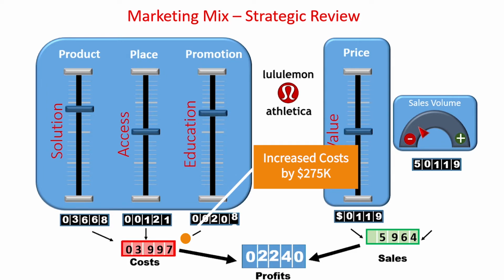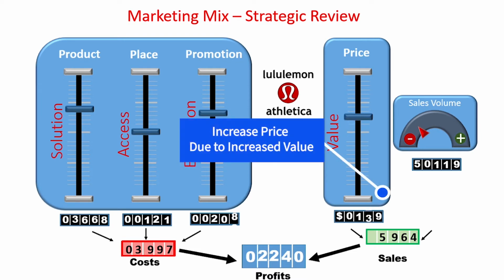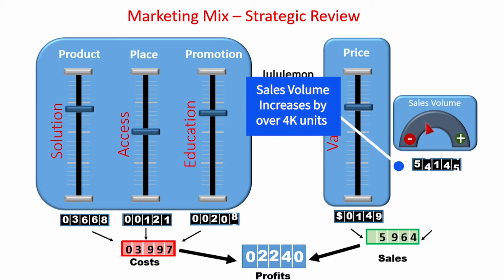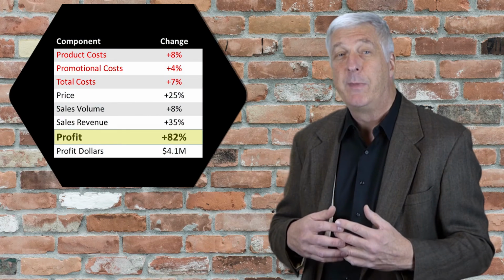Now they've increased their cost by almost $4 million. But at the same time, they also have increased the price, so they have improved the features of the product and the customers perceive a greater value. They increased the product price to $149 per unit. With these changes, they're now better meeting the needs of their target market and solving their problem. And through this change in the marketing mix components, they've increased the sales volume and thereby the product's overall sales revenue, increasing their profits by $1.7 million.